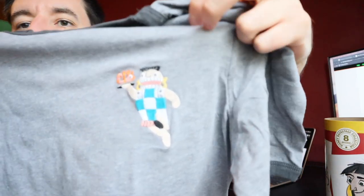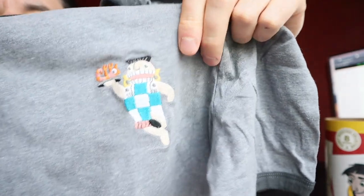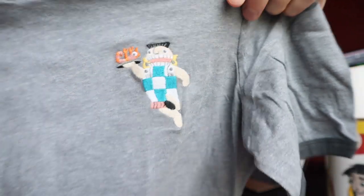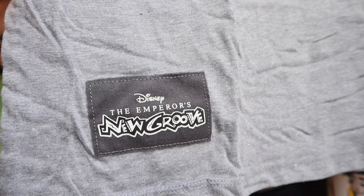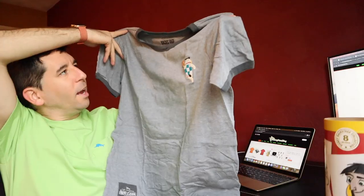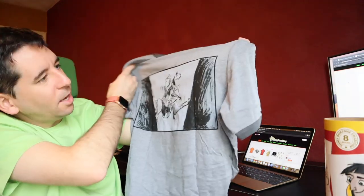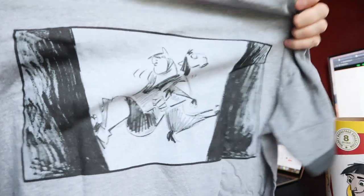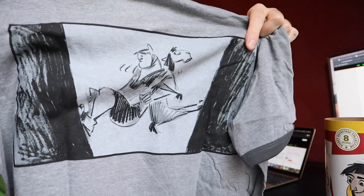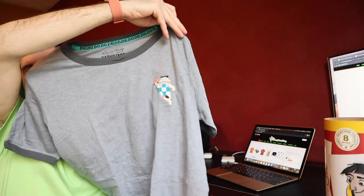I'll show you the back in a second, but there's the left pocket side of the shirt. It's not a pocket, but the left side of the shirt. There's the graphic there, pretty cool. And then at the bottom, it has the film logo, the Emperor's New Groove, like a little patch style. And on the back, check this out. Wow, that's cool. A big sketch on the back. It almost looks like it was drawn with a Sharpie or a magic marker. That's really cool how that's printed on there. Here is a closer look at the back. So this is on the back of the shirt, a giant sketch style graphic. So very cool. You can be sporting this shirt, have that in the back, and then there's the front again.